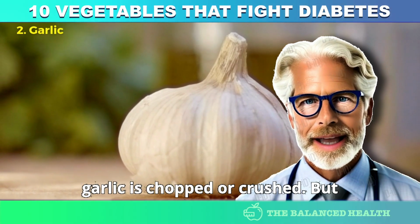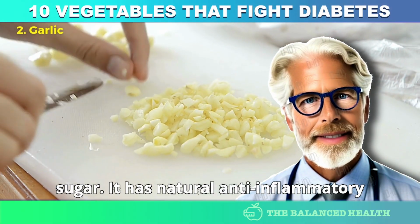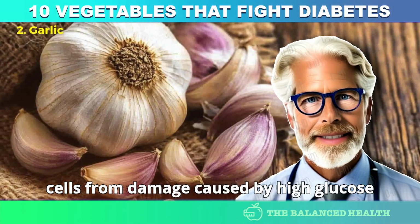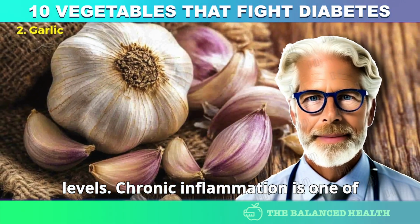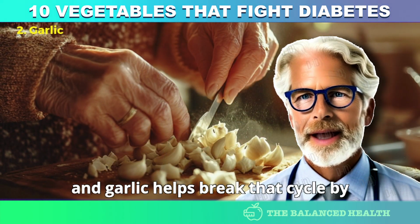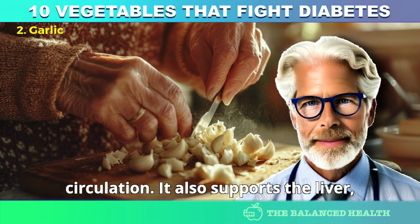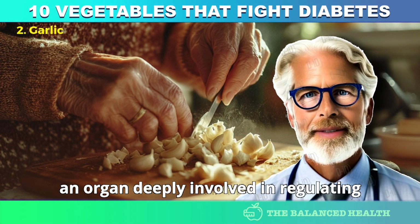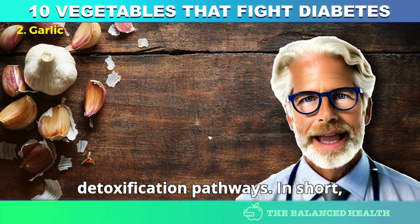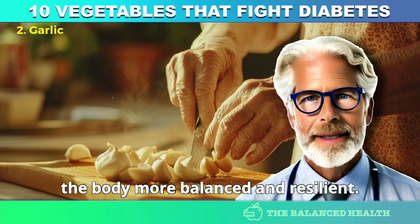But garlic's power doesn't stop with blood sugar. It has natural anti-inflammatory and antioxidant properties that protect cells from damage caused by high glucose levels. Chronic inflammation is one of the root causes of insulin resistance, and garlic helps break that cycle by calming the immune response and improving circulation. It also supports the liver, an organ deeply involved in regulating glucose, by boosting its natural detoxification pathways. In short, garlic works on multiple fronts to make the body more balanced and resilient.